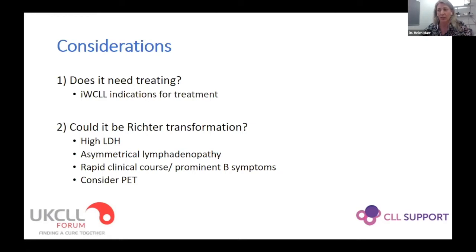The second thing to think about, and this is obviously at any line of treatment, but particularly as you move through the lines of treatment, because Richter high-grade transformation of CLL does become more common in later lines of treatment rather than in treatment-naive patients. So do think, could this be a Richter high-grade transformation? And the sort of things that might give you a clinical suspicion of this would be if there's been a very rapid clinical progression, a very rapid clinical course, or very prominent constitutional or B symptoms, fevers, weight loss, night sweats. If there's a high LDH or asymmetrical lymphadenopathy, so if the patient seems to have one set of nodes or one nodal area that's growing much quicker than other nodes, that might make you think about a high-grade transformation in that area.